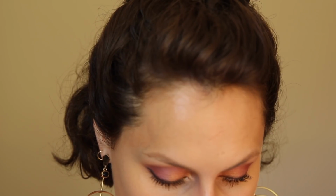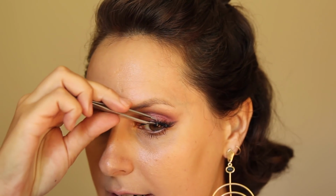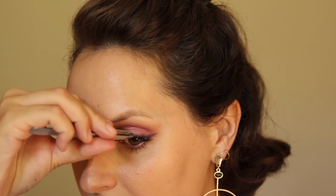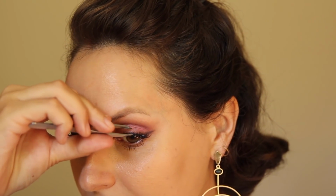So I'm going to put some lash glue on the band. I'm just using Duo. I'm just going to place these on top really close to my lash band, and you'll see they just really extend my eye look outwards. So I'm just making sure that's nice and pushed in and secure. Doesn't that make such a difference? I just feel like it still looks like my eyelashes, but like the best my eyelashes could probably ever look.